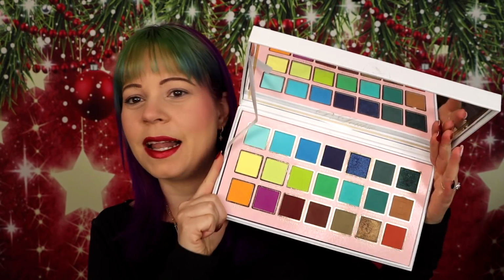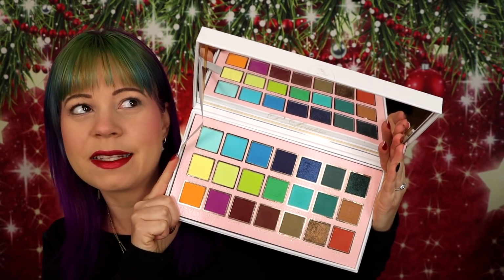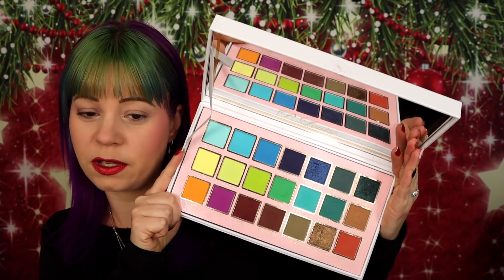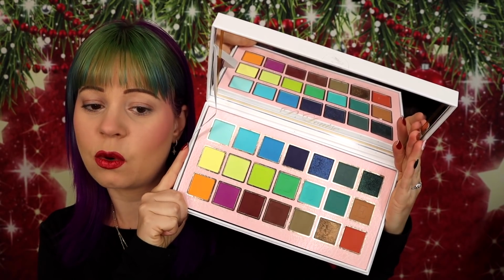But the formula in this palette, it just makes my heart beat faster. It's so good. The mattes in this, I can't even explain to you just how perfect they are. They just work wonderfully. So I'm very excited to be playing with this palette a little bit again. It does only have 3 shimmers.